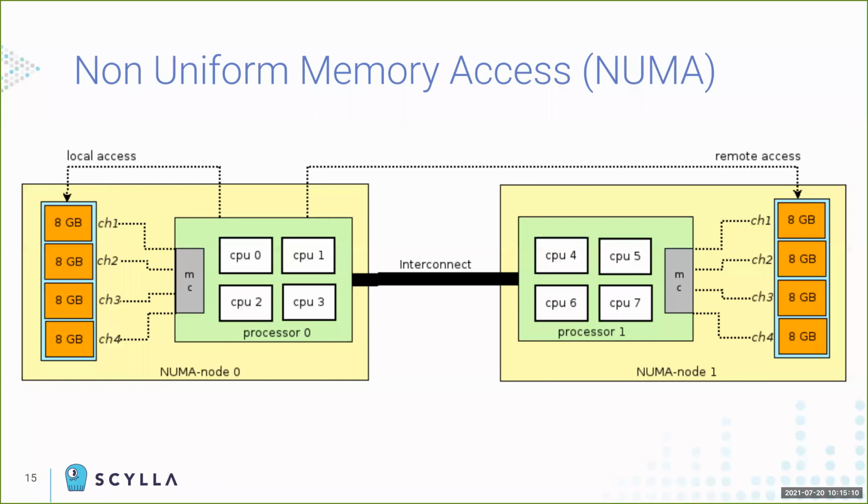So to alleviate the problem, a partial solution was invented, and this is known as the non-uniform memory access architecture. The idea was that we segment memory into separate parts that are independent of each other, and each CPU would get its own zone of memory that it manages and has secluded access to.